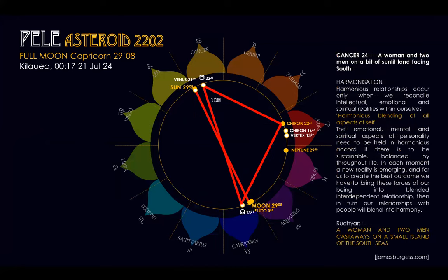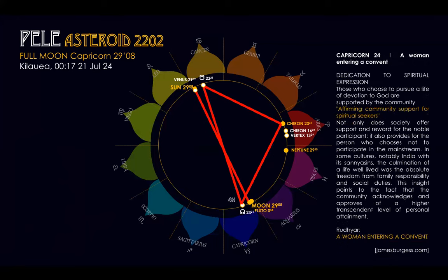Next is the natal south node, which is Cancer 24. And it's interesting that the Rudhyar one is a woman and two men castaways on a small island of the South Seas. Where is Pele? Pele lives in Kilauea in the South Seas, on Hawaii. And next is the natal North Node, Capricorn 24, a woman entering a convent.